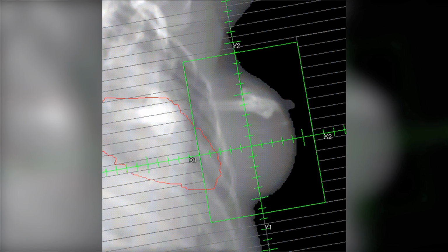If the heart is tucked up under the breast, then that radiation is going to be going through not only the breast but that sliver of heart, which right at that area there's a coronary artery that is very important and could cause problems down the road if it receives too much radiation.